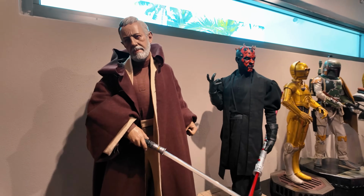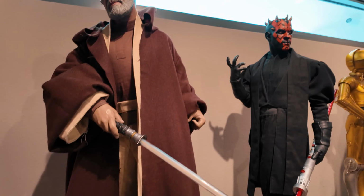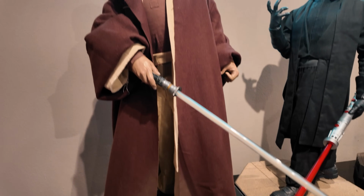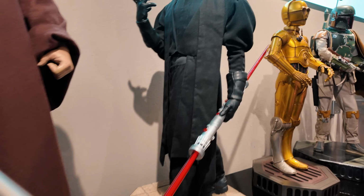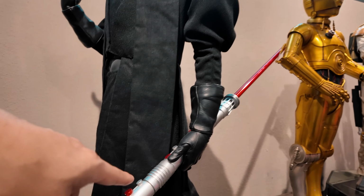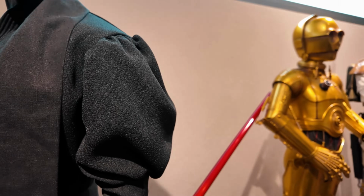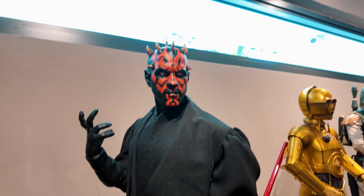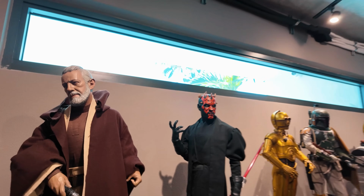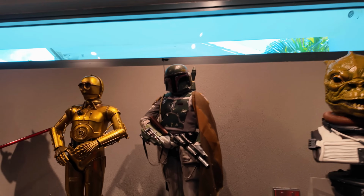In the far back are some more sought after ones. You got Obi-Wan Kenobi right here. This is one that's extremely difficult to get. If you're able to find it, you are lucky. Just like this man right here, the Darth Maul. I mean, you don't even realize how big this is until you see it in person. Look at the size of this lightsaber. It almost seems abnormally big, just from the look of it. I think that would be a lot smaller in his hand. But I love the pose. That's really cool. Behind that, you're gonna see the C-3PO right there.